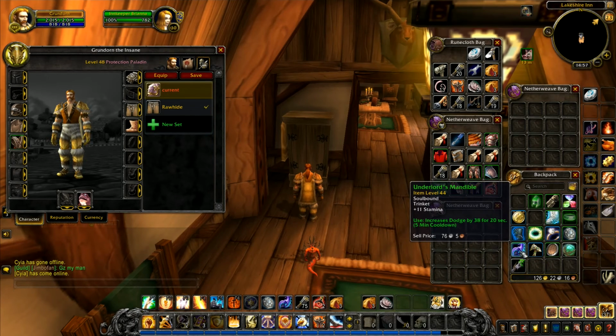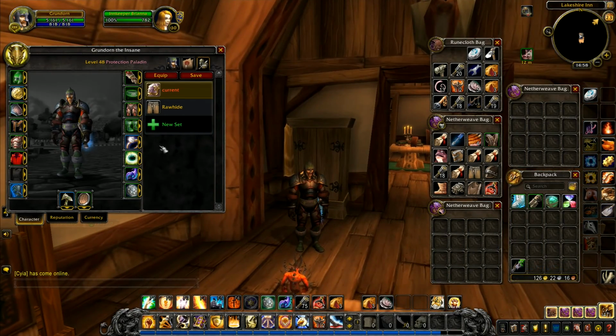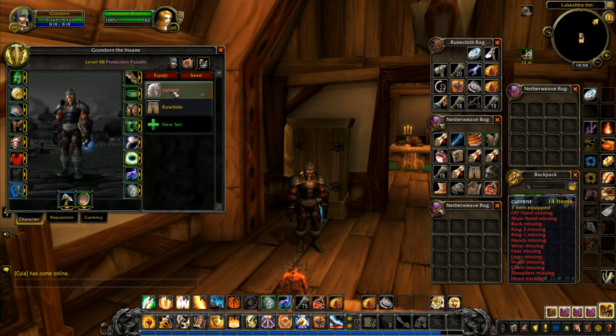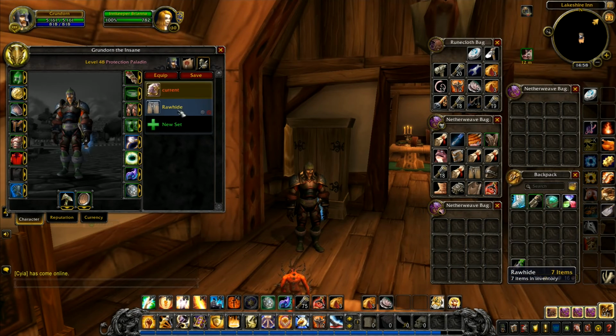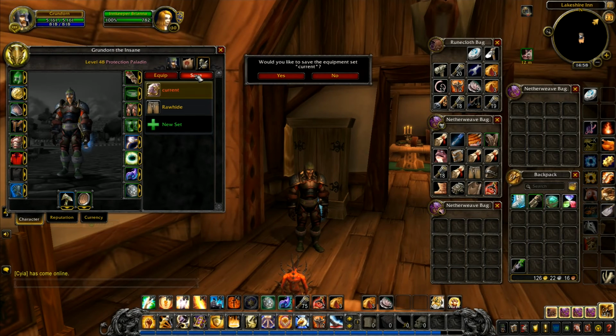Right, well, for some strange and bizarre reason, we were not able to actually get our stuff back into this set, and I don't really know why. So we click on current like that, and then we save, which is save the equipment set. Do you like to save the equipment set current?